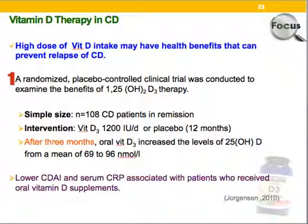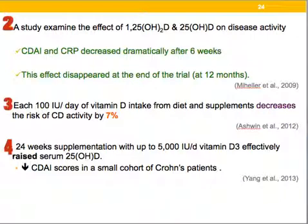They found that vitamin D3 increased the level of vitamin D in blood from 69 to 96, which is great, and lower Crohn's disease activity index and C-reactive protein were associated with patients who received oral vitamin D supplements. Another study showed that vitamin D2 is less active than vitamin D3, and that Crohn's disease activity index and C-reactive protein decreased dramatically after 6 weeks, and this effect disappeared at 12 months. So the effect was just in the short term.